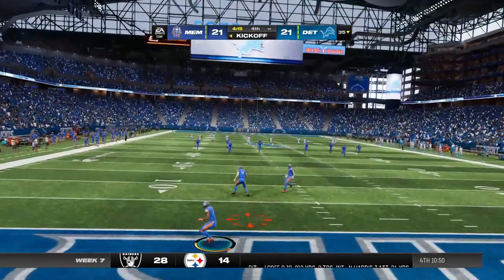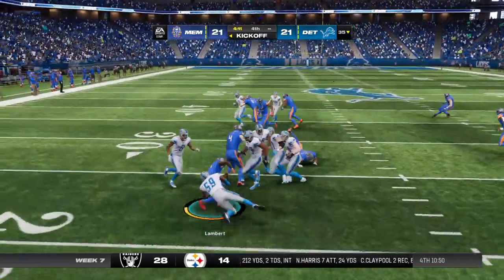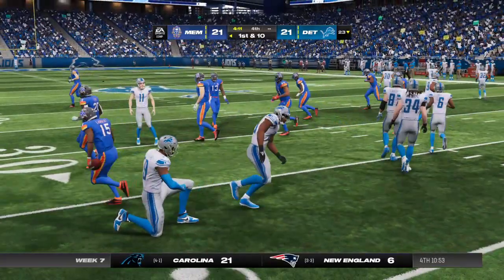All tied in the fourth as the kick's away. And not much happening on the return as he'll get this to about the 23.